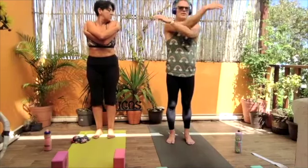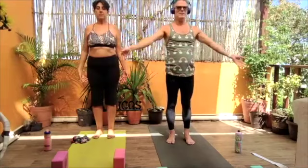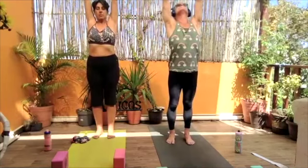On an inhale, open up again. Exhale, arms down. Inhale, out and up. Interlace your fingers, put the palms up, look up at your hands, lift up your heart.